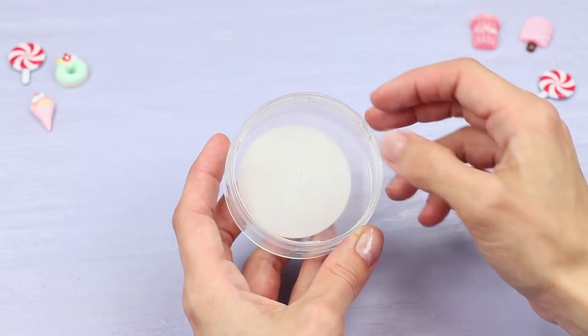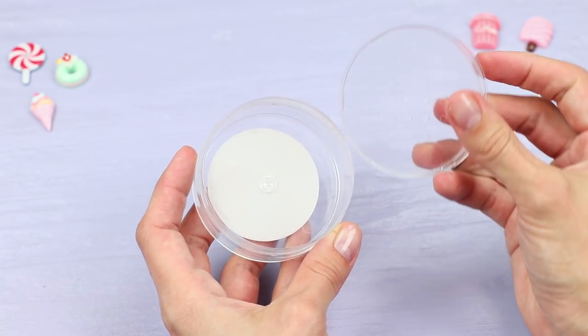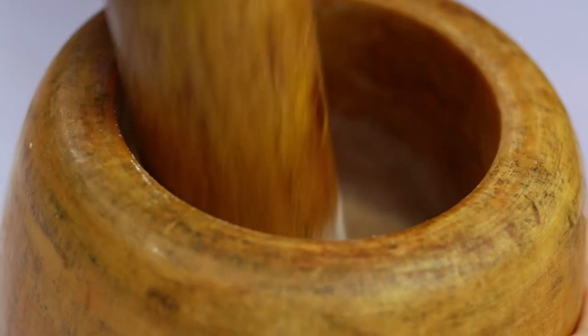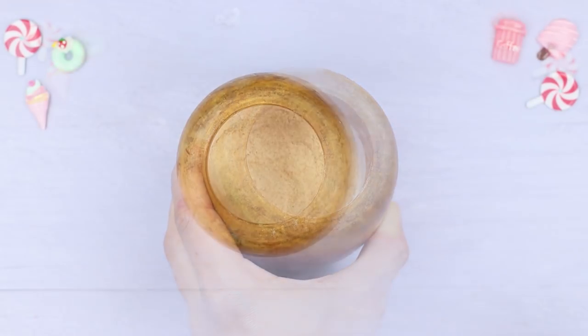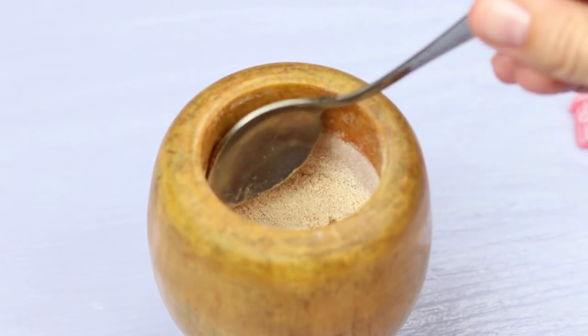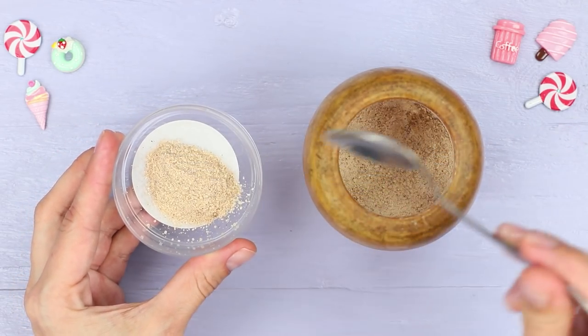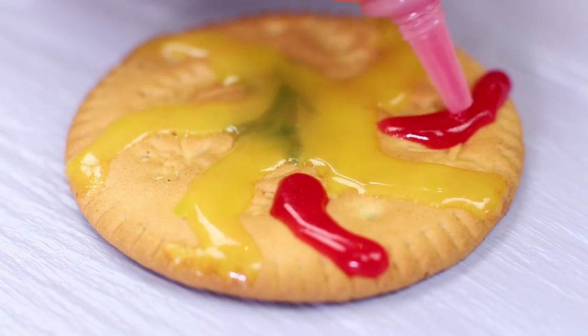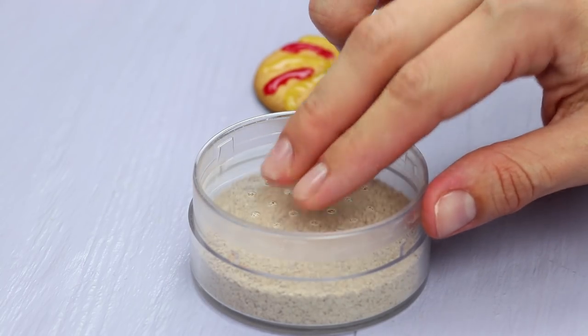Clean a loose powder container. Crush brown sugar in a mortar. Add some cinnamon powder. Mix it. And put it into the face powder container. Paint a round cookie with food coloring gel. Let it harden and put it on top.